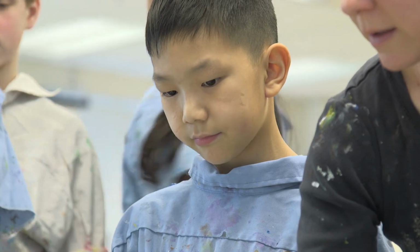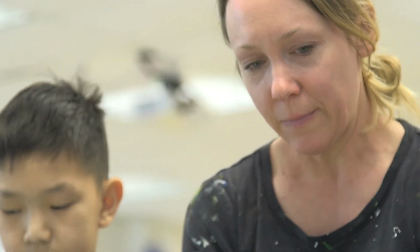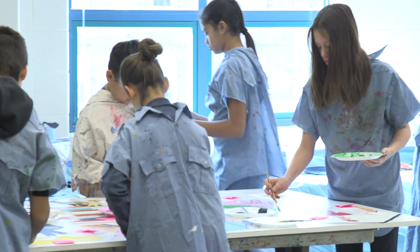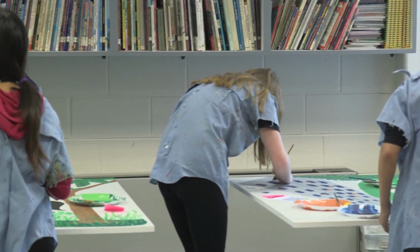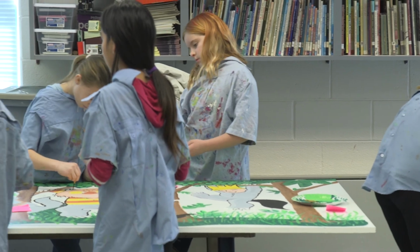It's a lot different than normal art projects where they're working on their own individual piece of art. This time there's a lot of cooperation that needs to happen, a lot of sharing, a lot of taking turns, not always getting to do exactly what you want, but it's a good process, I think, for helping them figure out how to work in a big group on a larger project so they all get a little tiny piece of the puzzle. It's going to hang up in the library.